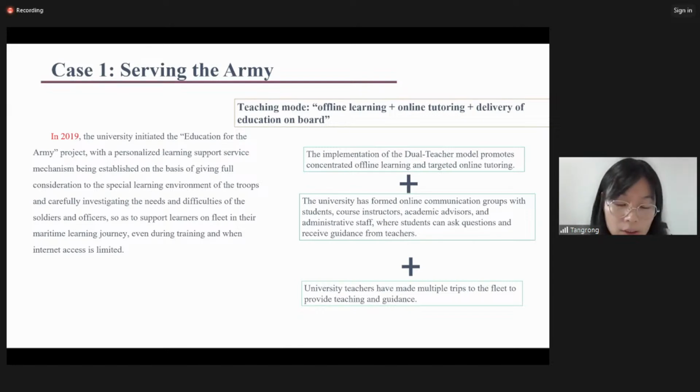Furthermore, our teachers have made many trips to the fleet to deliver teaching, guidance, arrange course examinations, and assist with thesis writing. By this means, we effectively addressed the difficulties faced by soldiers in their studies. This endeavor has gained strong support and acclaim from the soldiers.